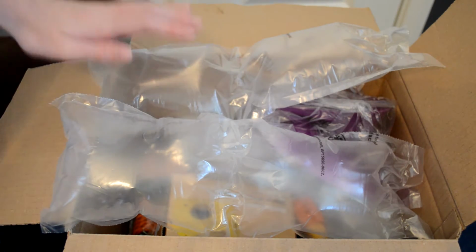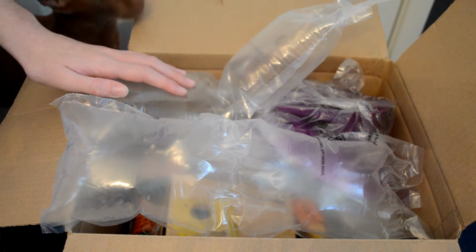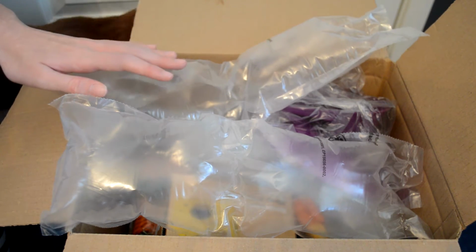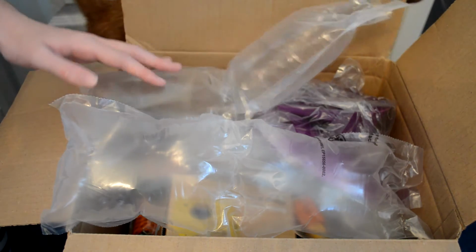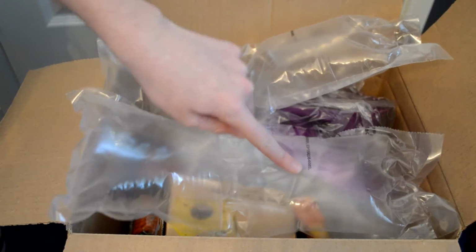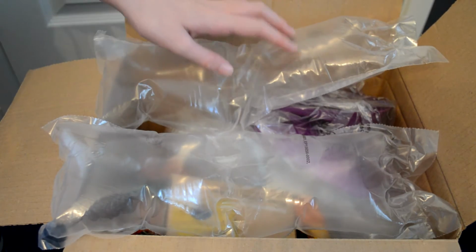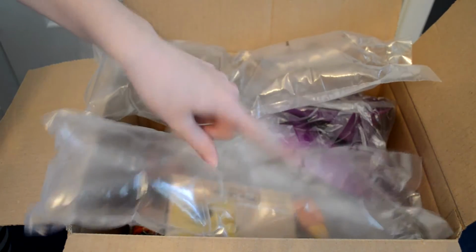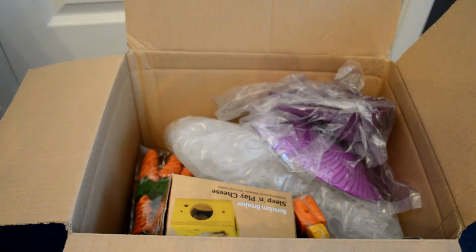So the order came brilliantly packaged like always. It came really quickly and I'm always really pleased with them and I couldn't recommend them more. Like I said, they were really well packaged and they came in lots of this bubble wrap stuff. I've chucked some in the bin as I didn't want to keep it all, but I kept some just to show you for the video.